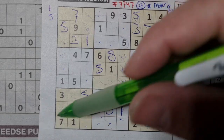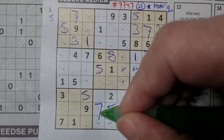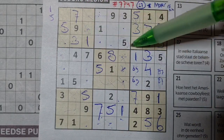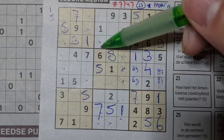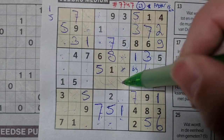7 in this row, 7 in the last row, so in the row between. Only place left for the 7 should be there. The 7 in the first row, 7 in the second row, so the third row. Only 2 places left for the 7 should be here or there. We have a 7 in this column, no 7 there, 7 should be there. So we need a 7 there.